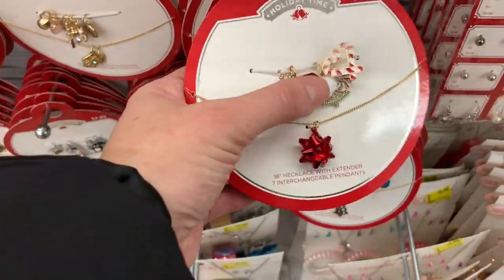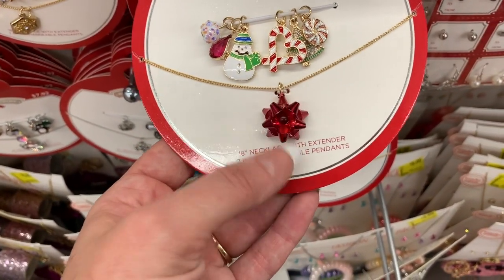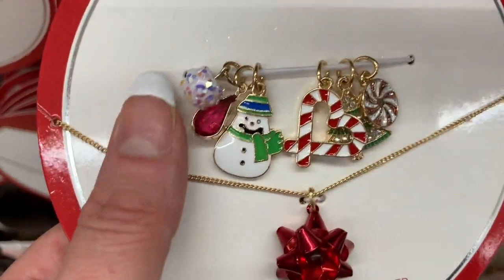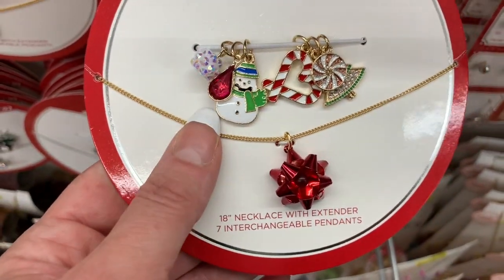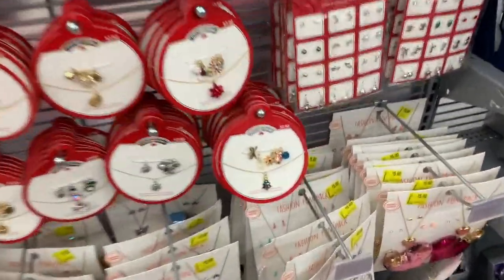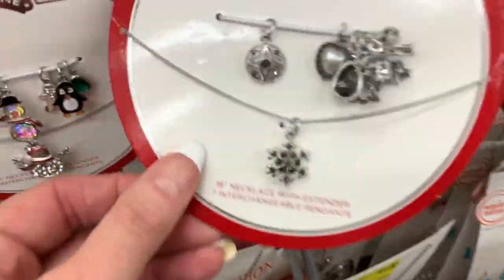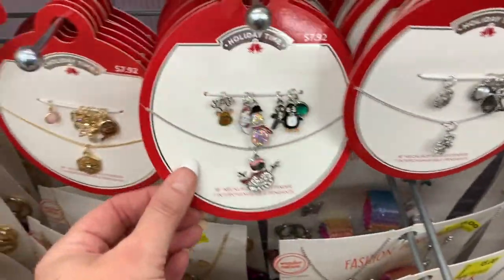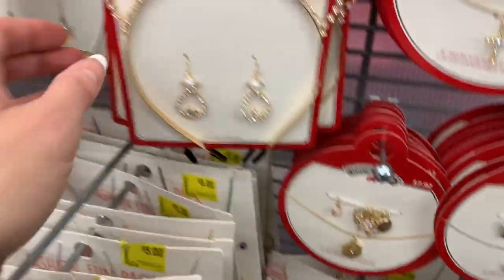Oh my gosh, these are so cute. This is a little necklace, and you can put all of these different charms on there, but can we put them all on there at once? I kind of do that with my mom necklace that I wear. I have multiple charms on one necklace, and I really love it. These are just $7.92. I think they're so, so cute.